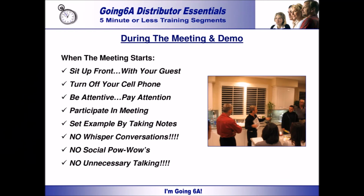Make sure that you sit as close to the front as possible. Remember that every row behind the front row holds the potential of some sort of distraction, so try to keep those behind you. Be sure to turn off your cell phone. An unexpected call during a meeting creates very unwanted attention, and many people find a phone that is not turned off during a meeting as extremely rude. While the meeting is going on, be sure to be attentive to your guest and pay attention. Remember that you are there for them, but you are also there to continue to learn. If asked to participate, do so.